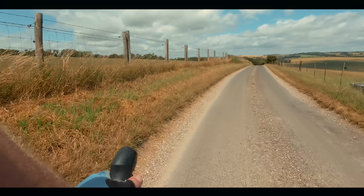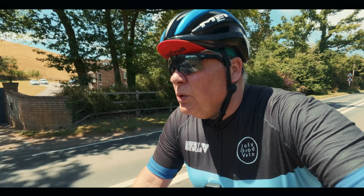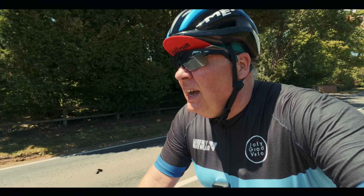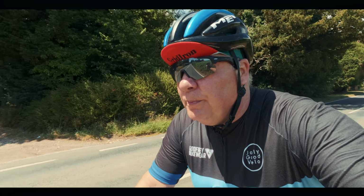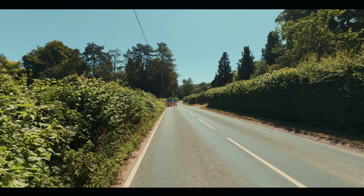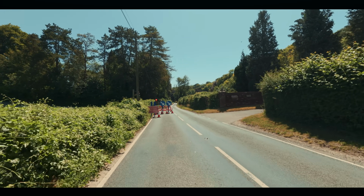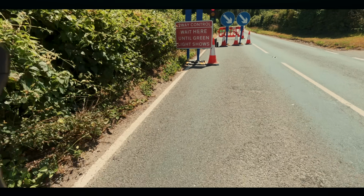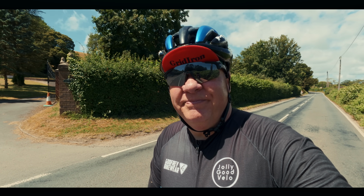Just descended off the top of Grenville Hill there, and the last time I came along here this road had some roadworks in it, so hopefully they've gone by now and I can just ride straight through. Looks like I spoke too soon.